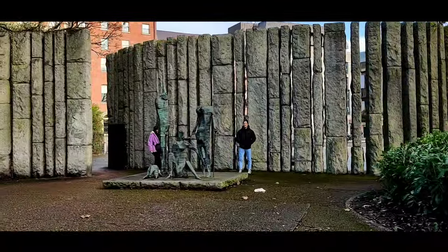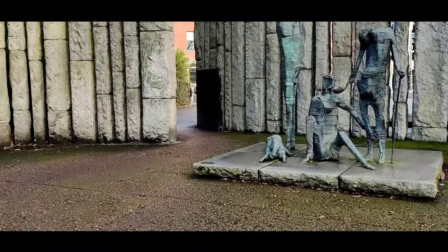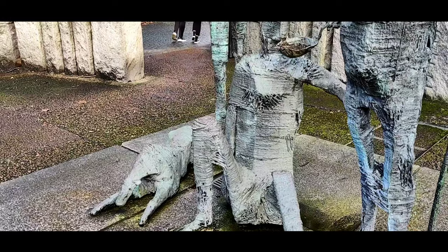In the other corner of the park, we can see a beautiful sculpture. So it definitely means something. I'm unaware of it. So if anyone watching the video knows about it, please comment in the comment section.